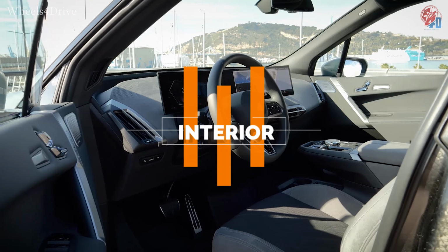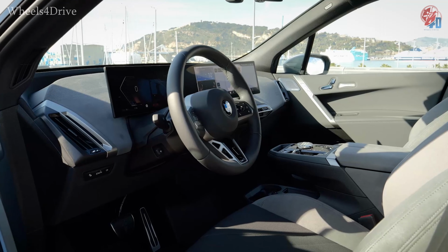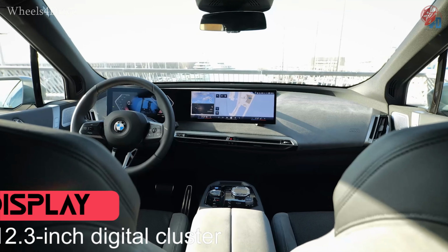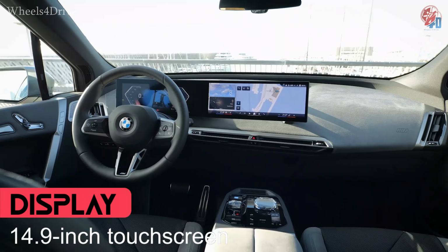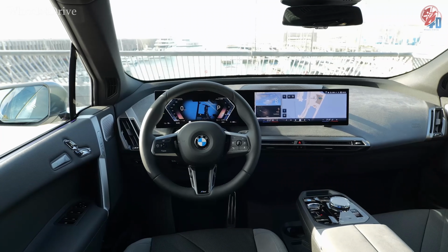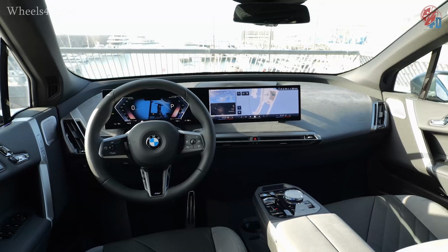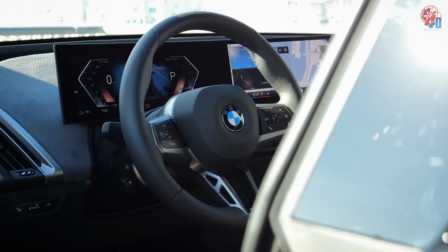Open the door and wow, this cabin is a masterclass in modern luxury. Sustainable materials everywhere, buttery soft leather, and that sweeping curved display dominating the dashboard. You've got a 12.3-inch digital cluster and a 14.9-inch touchscreen running BMW's latest iDrive 8.5 system. It's gorgeous, but here's the thing. BMW buried too many functions in menus. Want to adjust your climate control? Hope you love tapping through screens.